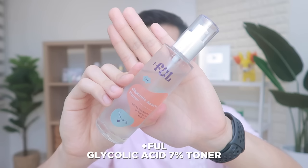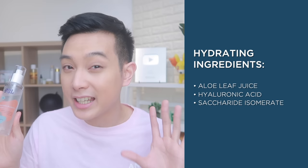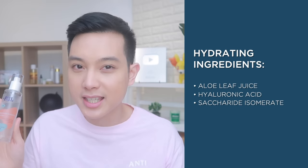Meanwhile, sa glycolic acid 7% toner naman nila, this has aloe leaf juice, hyaluronic acid, and saccharide isomerate, all hydrating ingredients, para hindi ka sobrang ma-irritate from glycolic acid. Especially since, yung glycolic acid talaga, yun yung parang notoriously known na may konting stinging effects sa skin. So all in all, yun yung strength ni Full, guys.